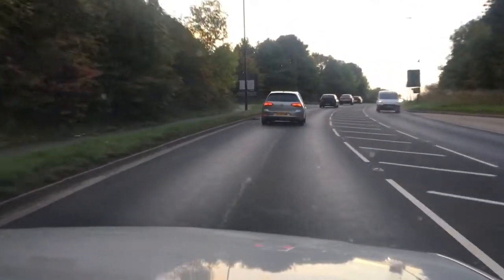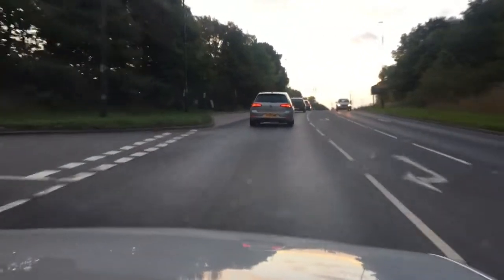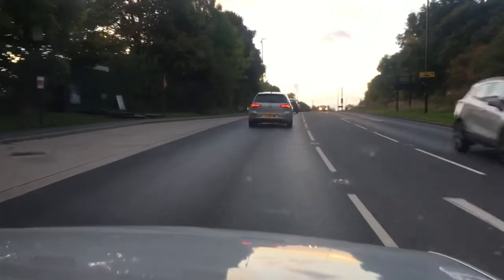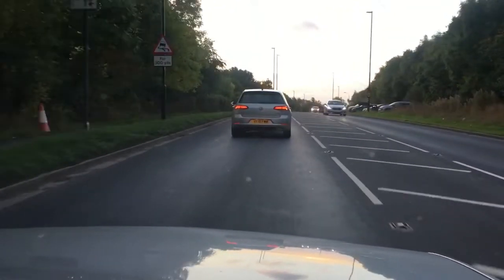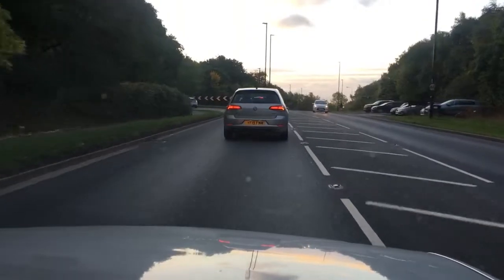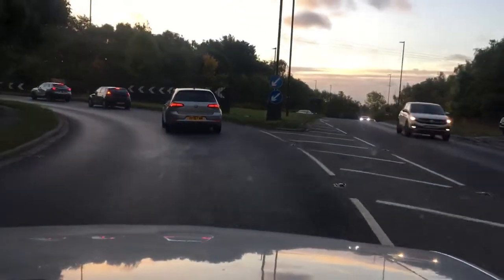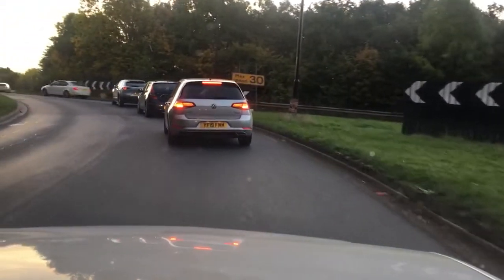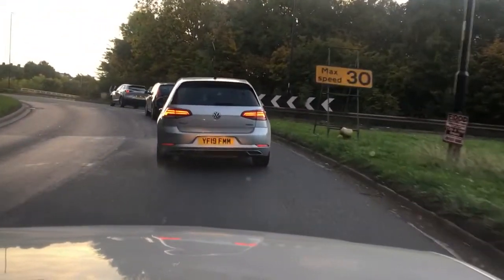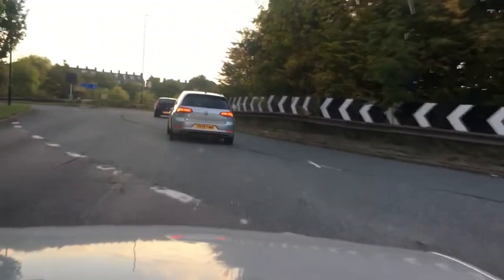I did the MOT, took him back to my house, sat him on the drive, moved him backwards and forwards up and down the drive a few times when I've been doing other cosmetic work on him, and that's it. So yeah, fresh MOT before it runs out, and then get him up for sale. And I'd love to keep him because he's only done just over 42,000 miles from new. I'm only the third keeper of the car.